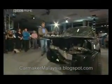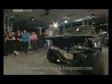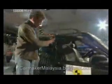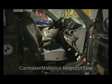Compare that now to this Land Rover Freelander. This is the kind of car that families buy. If we come round here, we find that this pillar, where it meets the roof, has crumpled. So any more speed, woof, that'll go. The roof has given up the ghost here. Even the door has had it. And look how much that has folded up. And if we open it, the seat has moved, the steering wheel's moved, the pedals have moved.